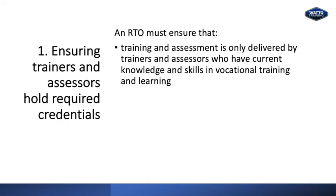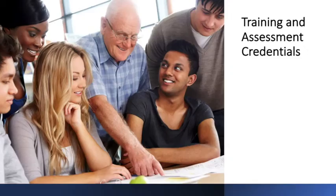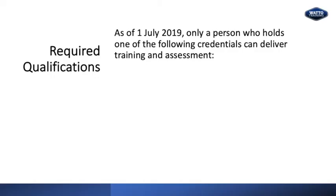An RTO must ensure that training and assessment is only delivered by trainers and assessors who have current knowledge and skills in vocational training and learning. All trainers and assessors undertake professional development in the knowledge and practice of vocational training, learning and assessment, including competency-based training and assessment. An RTO must also ensure trainers and assessors have particular training and assessment credentials. Changes to the required credentials for trainers and assessors came into effect 1 July 2019.